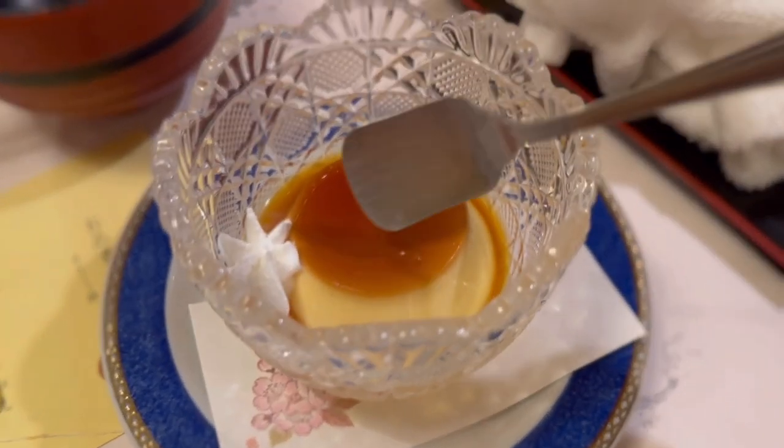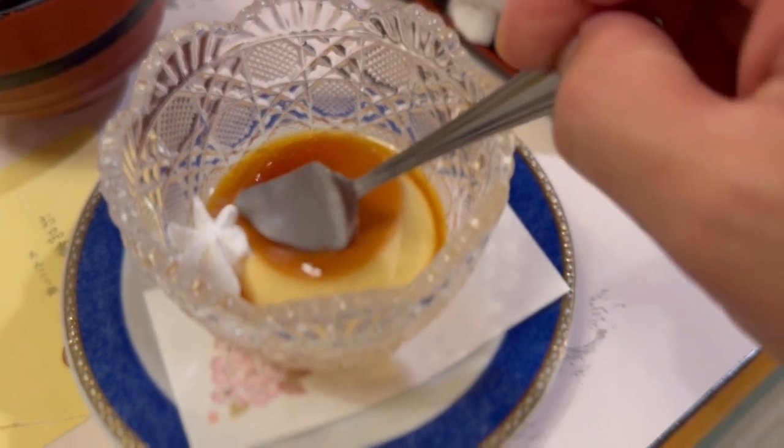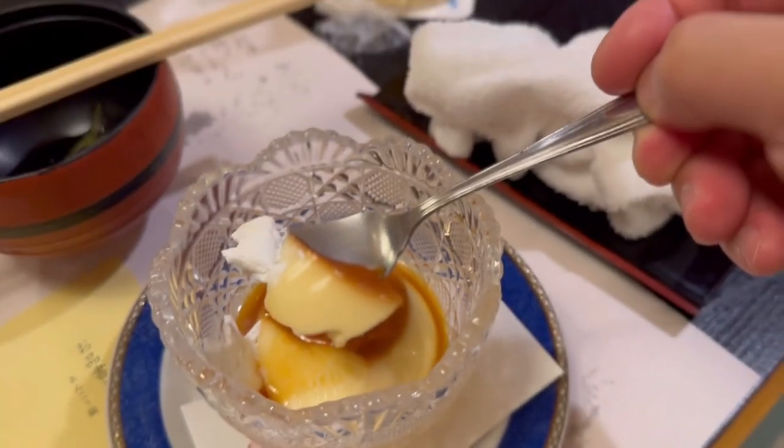Taking a bite out of pudding. Oh yeah. And this is me eating that piece of pudding. Tastes like regular pudding, but it's really good. I have to admit, it's regular pudding, but it's good. It's homemade. That's what they call it, homemade pudding.